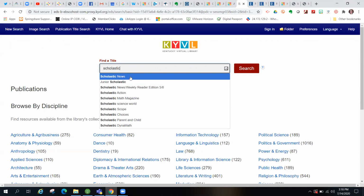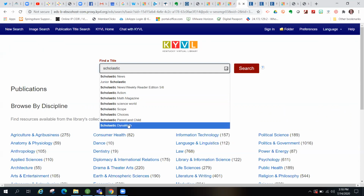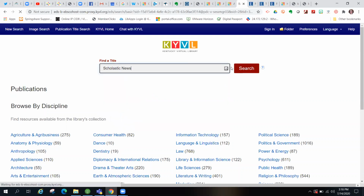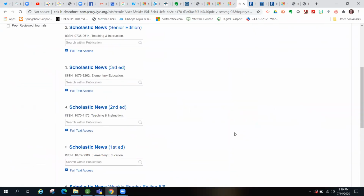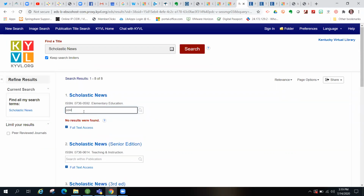Something else you can do is look to see what Scholastic titles we have. Scope is popular, Science World, Choices, Dynamath. I love being able to do this because let's look at Scholastic News. So here are all the different editions of Scholastic News. And then I can do two things. If somebody told me about a particular article that was in Scholastic News, I could do a search. If I want to, I can search for COVID and see if it may be under, let's see if it's under coronavirus.